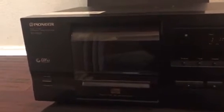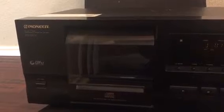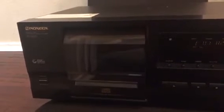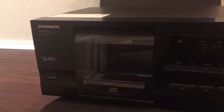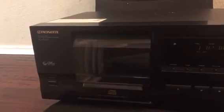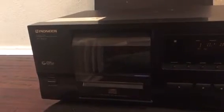So the prices kind of vary on eBay. There is one person who's selling it for $30, there's another person selling it for $100, and there's people who have bought it for like $70. So hopefully the person who's selling it for $30, somebody buys it, gets out of the market, and everybody else is selling it for the 70 to 90 range.